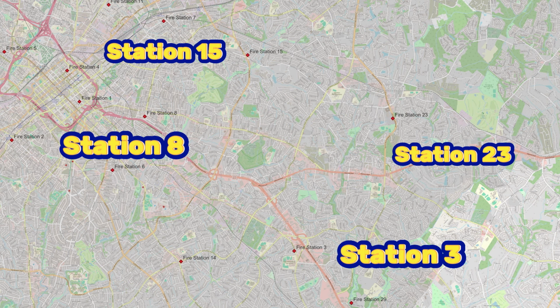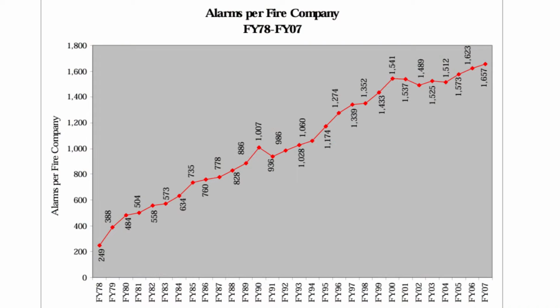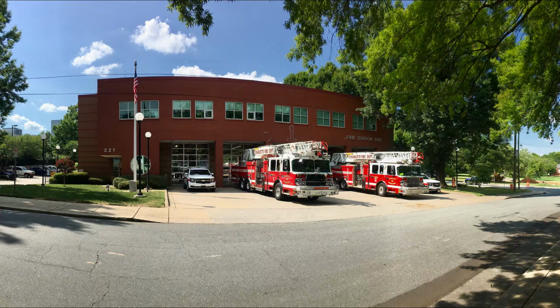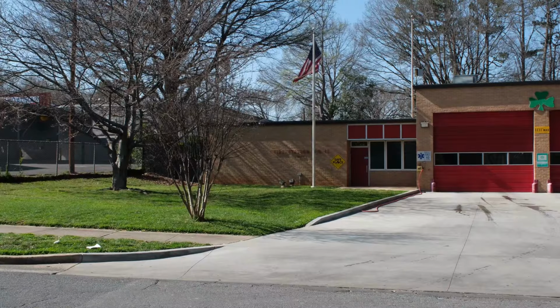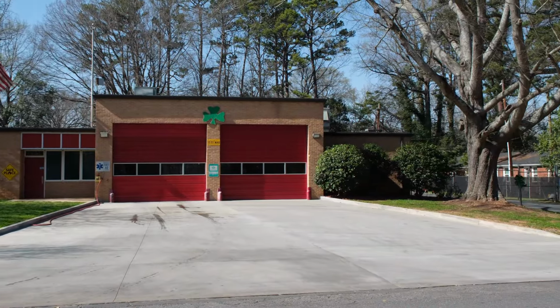Since about 2000, this area had seen a marked increase in requests for service. Prior to about 2000, Charlotte's busiest companies had always been the uptown companies. However, after about 2000, that started to change. By the early 2000s, Station 15 had become Charlotte's busiest station.